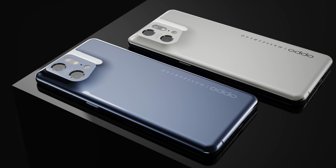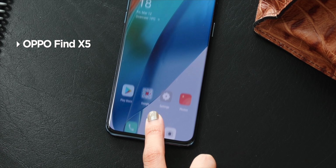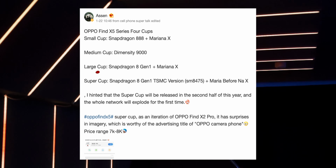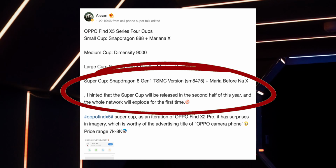Now catching up in the current market, the Find X5 is expected to come in 3 variations: the standard X5, the X5 Pro, and in some markets, an X5 Lite. However, there are also reports that there will be a Find X5 Pro Plus, or Max, which will be released around the second half of 2022.